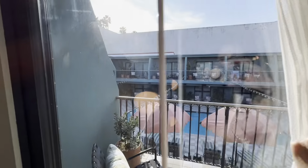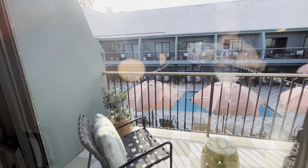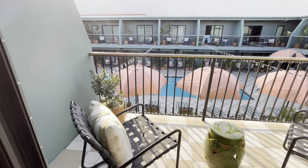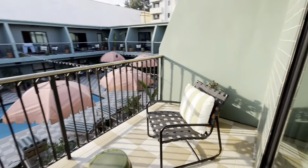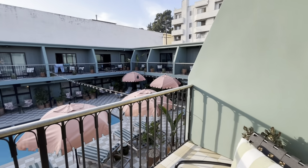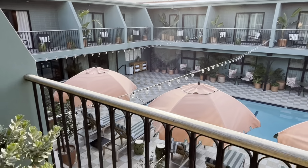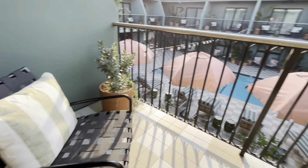Just so well done with the decor and the layout and the colors. And then the real kicker to this property is that everything surrounds this awesome pool area. Almost all of the rooms have a patio or a deck, a balcony that you can walk out onto. Look at this, isn't that fabulous? And that California sunshine just comes right on down.